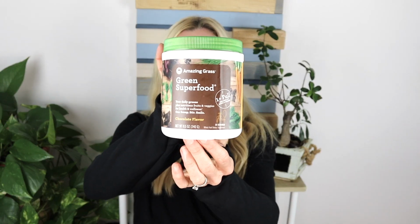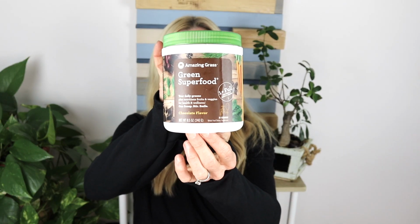And then this is something I have been drinking in the mornings before I work out. This is Amazing Grass Green Superfood. It's a green drink. I like to drink this before I work out. Well, really I like to make a juice, but my juicer has been broken for weeks now, so I have been drinking this.